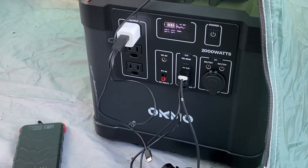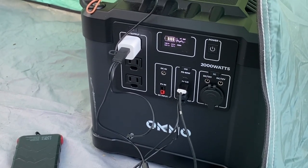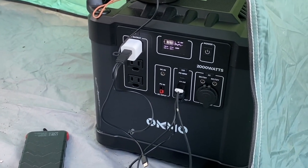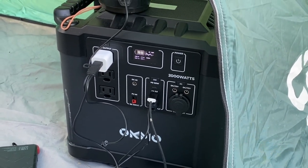And not only is it going to be useful when traveling or camping, but in emergencies, you know, power blackouts, something along those lines. So if you're prepared-minded, you're a prepper, this is definitely something to take into consideration. It is definitely a game changer. I am glad we brought it.